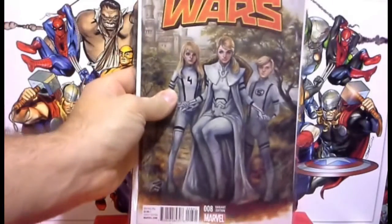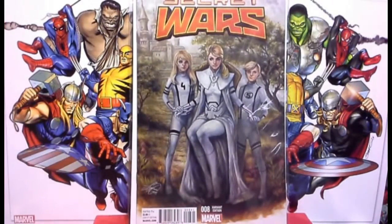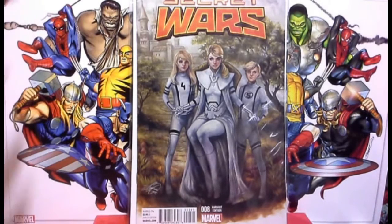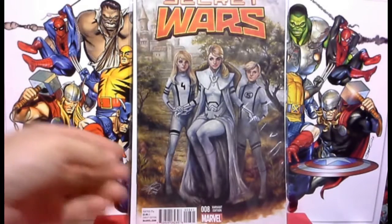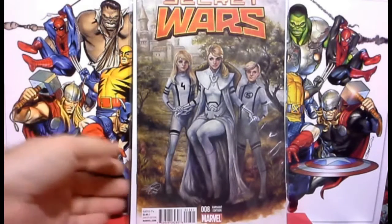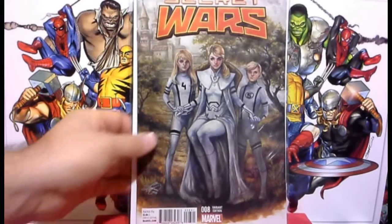Secret Wars number 8 came out, so we're almost done with this. And I've been holding off reading it, to be honest with you, because the way they've been coming out is kind of spurious, you know, like... Shit, I can't even speak. But anyways, they haven't been coming out on a regular basis, and I don't want to forget what I read in the last issue. So now that it's at issue 8, I will start reading them, and then by the time I'm done, hopefully issue 9 comes out.